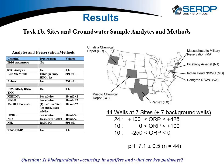Some were in a lower range, 0 to 100, and then some wells where conditions were anoxic and reducing, with ORPs from 0 down to about negative 250.